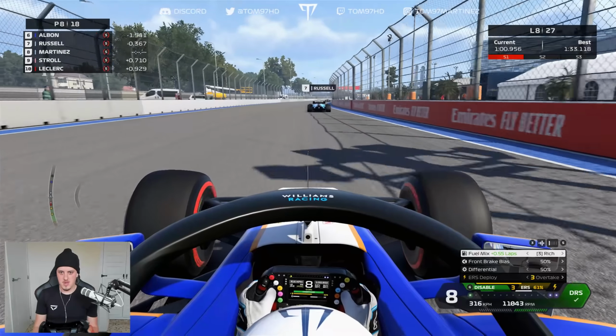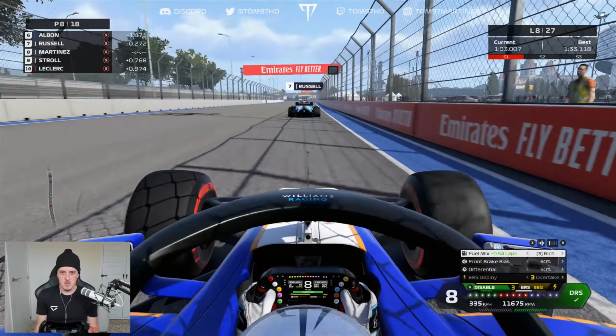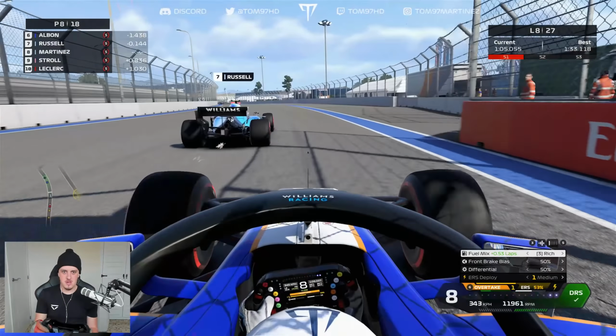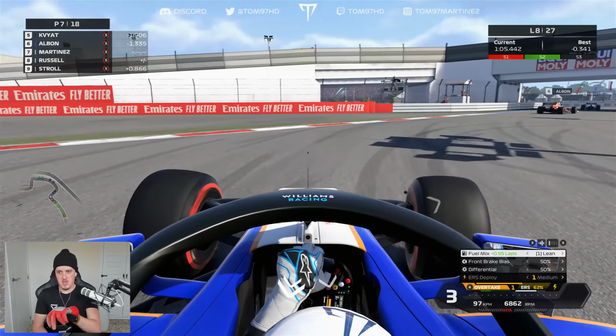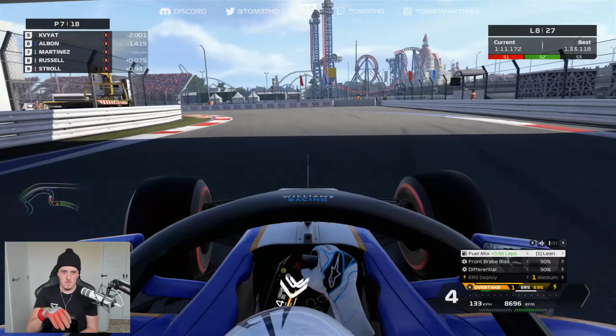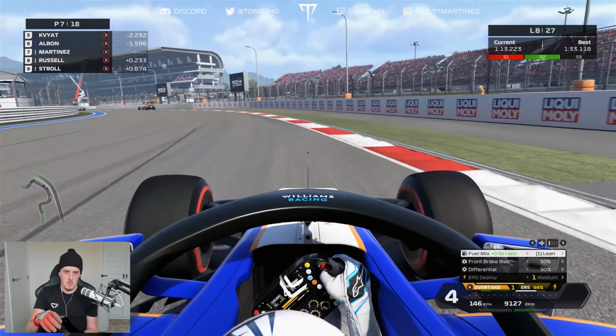I think I'm going to go for this. DRS, rich mix, and ERS. Full power here. Get past our teammate George Russell. Down the inside we go. And we're through. Up into P7.